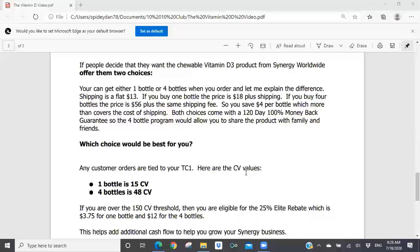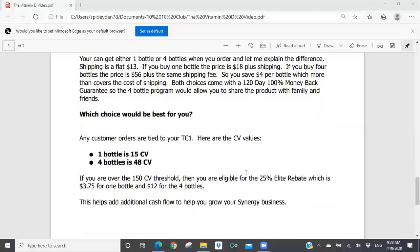Now, from a customer standpoint, all your customers are tied to your tracking center 1. So here are the CV values. 1 bottle is 15 CV, 4 bottles is 48 CV. If you're already at the 150 CV threshold here in the United States, or the 100 CV threshold up in Canada, then you become eligible for a 25% elite rebate. That's an elite rebate of $3.75 for 1 bottle and $12 on the 4 bottle program.